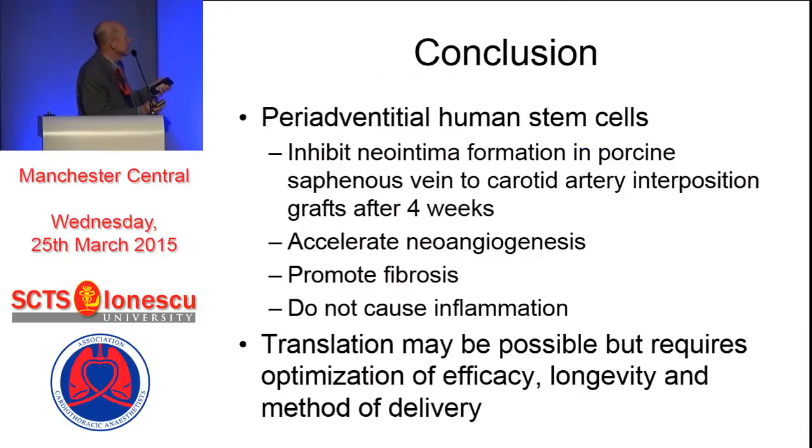Okay, so the conclusion is that periadventitial human stem cells inhibit neointimal formation, at least at this 4-week time point. They do it by accelerating neoangiogenesis. They also promote fibrosis, and they don't cause inflammation. So I would suggest that translation may be possible, but it requires some more optimization in relation to efficacy, the longevity of the production, and also we need to consider the method of delivery, and that's where we're at the moment, trying to optimize it in this way.